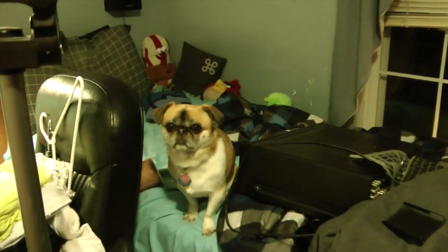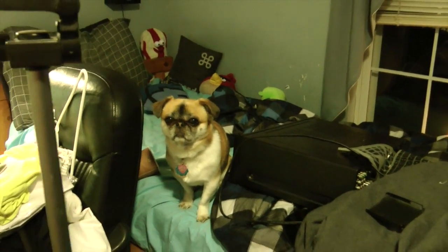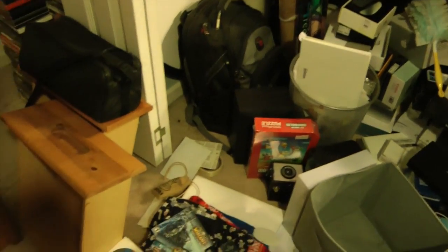A Jasmine, which I found in the hallway. No. Sorry if I sound like I was out of breath. I just ran up the stairs and took the camera.